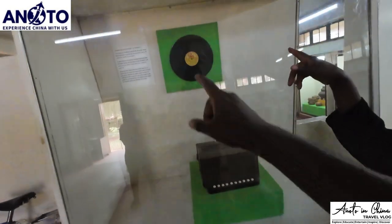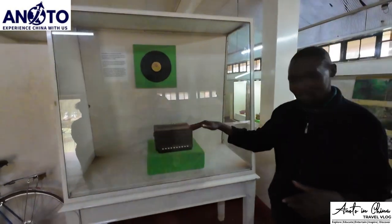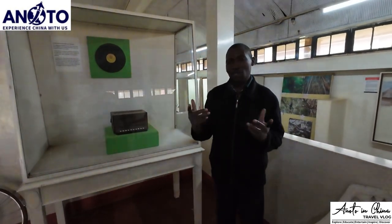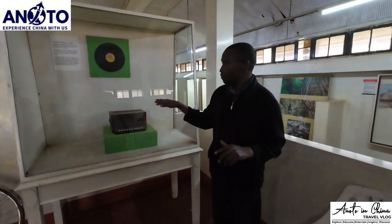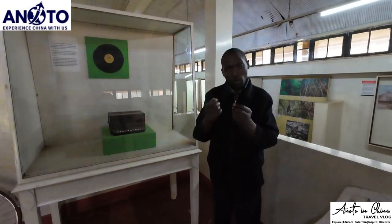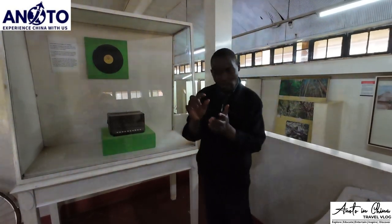And this is a plastic record player. That's 19th century Stoneham collection. These are a part of 70% Stoneham collections that are found in the gallery. It's part of it. So realize that this plastic record player is a replica of the memory card.